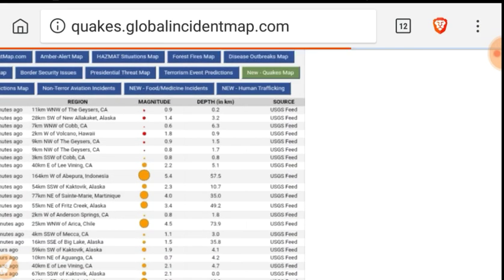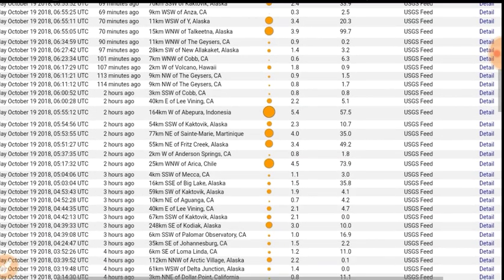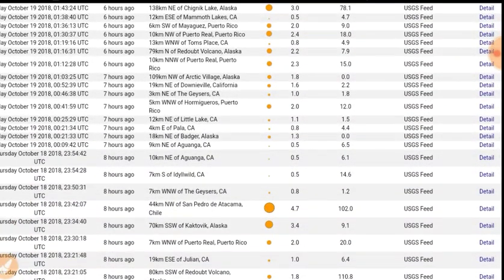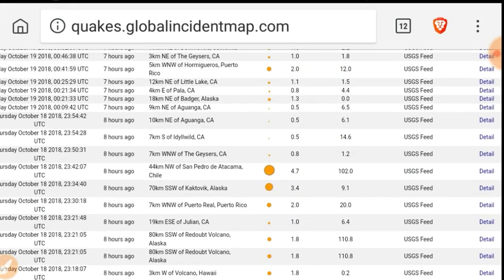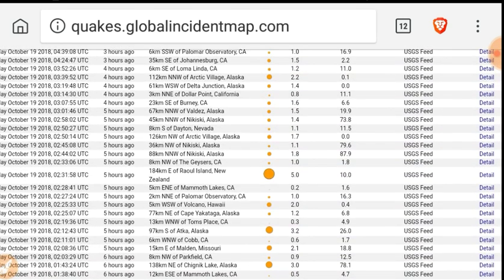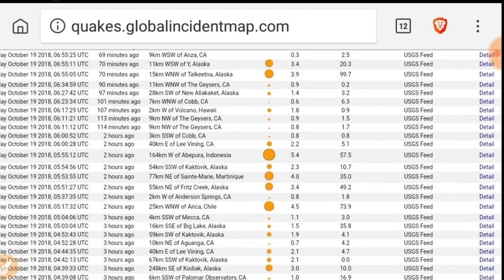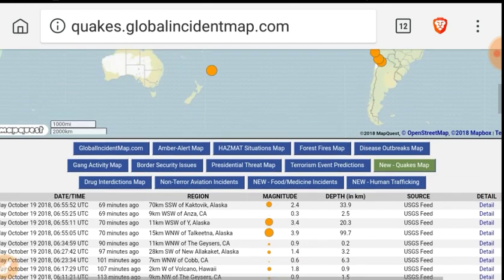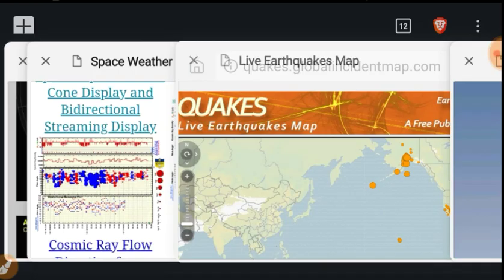Check out the earthquake situation. Head to global incident map. Got some deep quakes. Check the last 8 hours. So we got a 4.7 at depth in Chile. Now let's see, have we had any around the 5 range? New Zealand got a 5. So Chile got a 4.5. Indonesia had a 5.4. Could be expecting more earthquakes in South America. Not so sure on that one, just wanted to give you an update.